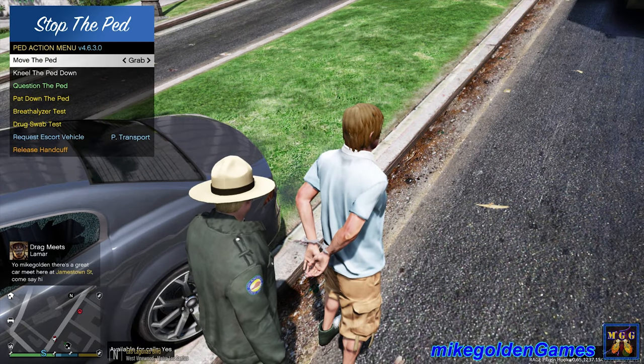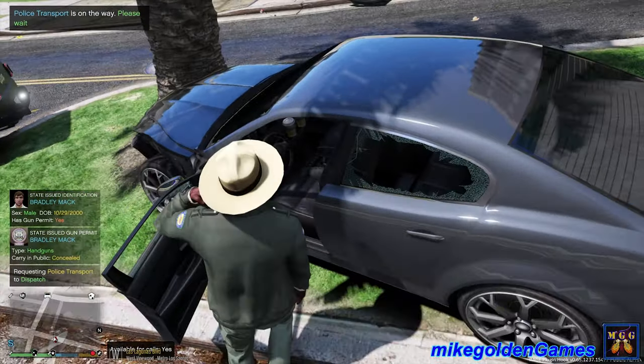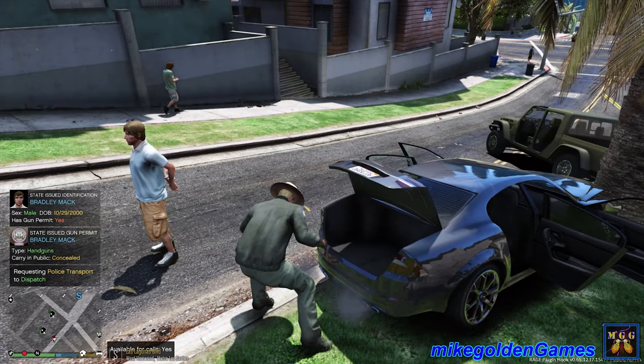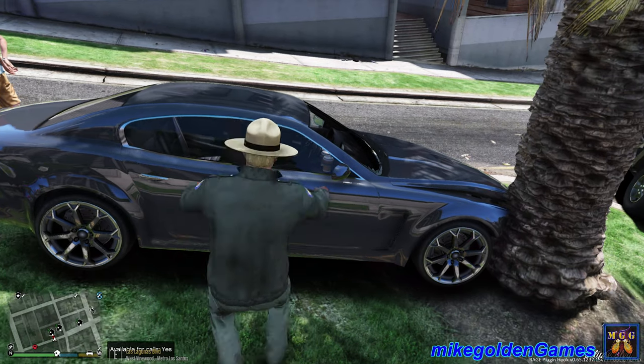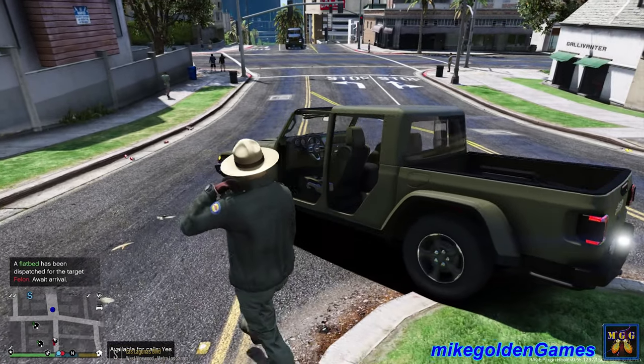All right, dispatch, let's get a transport unit down here to Las Lagunas Boulevard. I'm going to search his vehicle now as well. Let's see if he's got anything in here. Nothing of interest. Okay. Alright, dispatch, let's get a tow truck down here for the guy's vehicle. Thank you, dispatch.